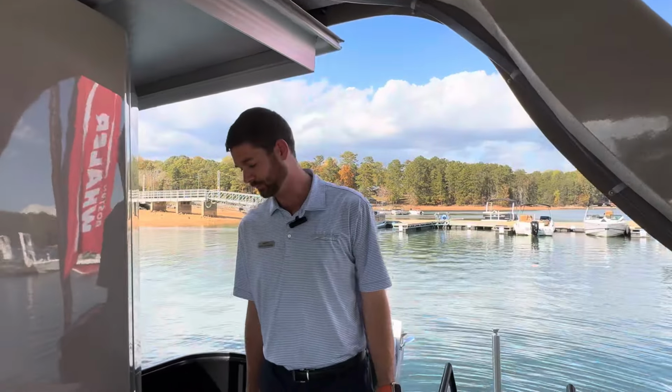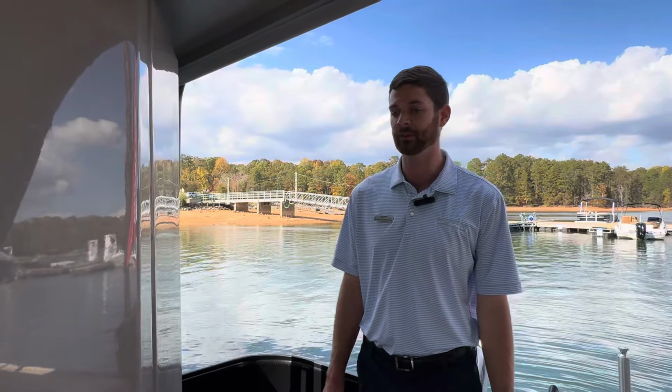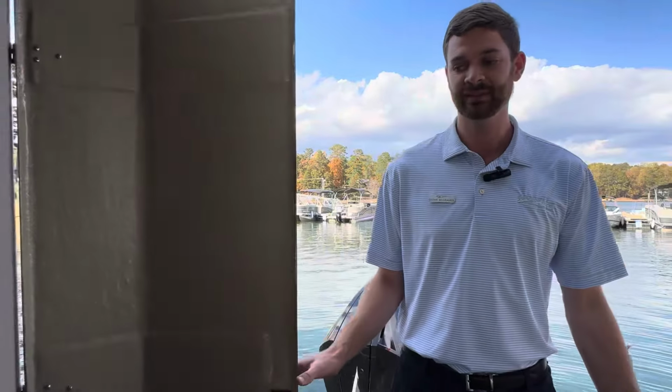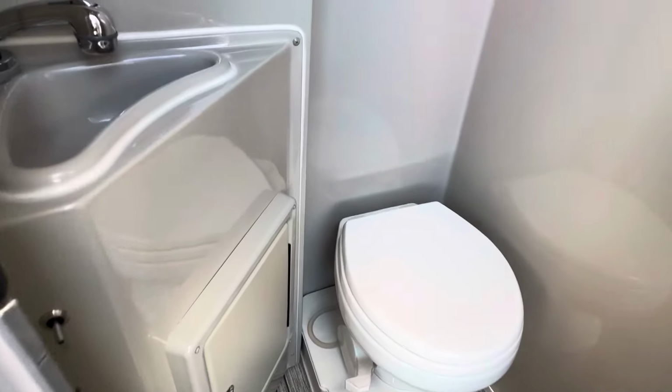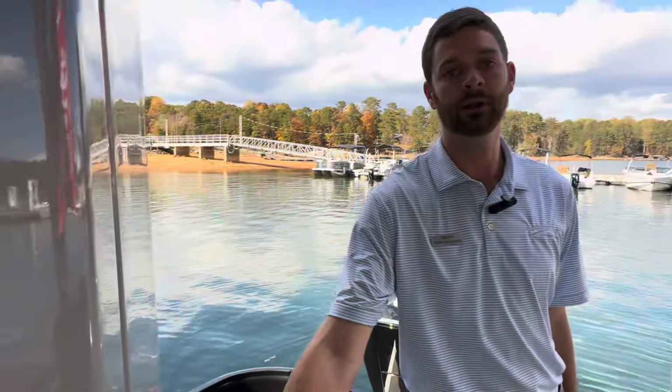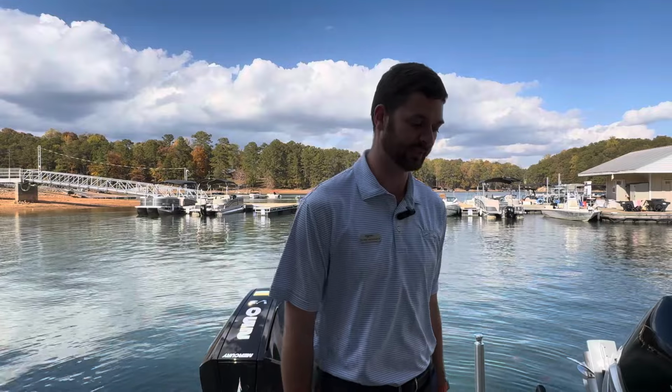Back here in the back are two of my favorite features you don't see much on a pontoon boat. First, a head. So you have a nice little walk-in section that you don't have to worry about height, little sink, and it's great for when you are entertaining. Someone's going to inevitably have to use the restroom.